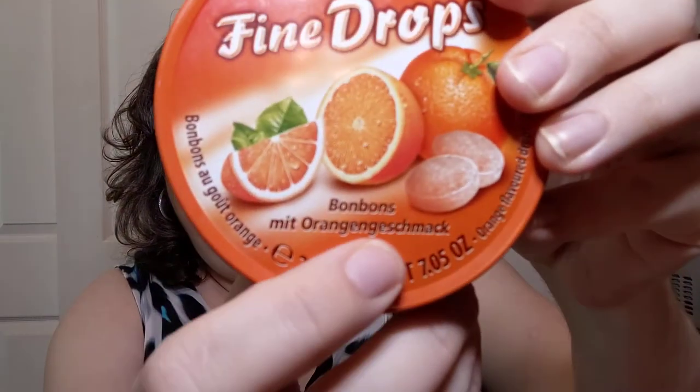I may have to hide these because I think that they will disappear in this house because they are that good. And the hubby does not even normally eat candy. But, sorry, talking while eating is weird, but they do have a really nice flavor. They don't taste overly sweet. You don't feel like you have a mouthful of sugar. And it is sugar in there. It's not an artificial sweetener. So, yeah. And somebody please tell me how to say this orange schmack word.